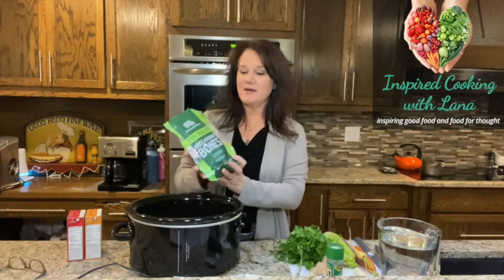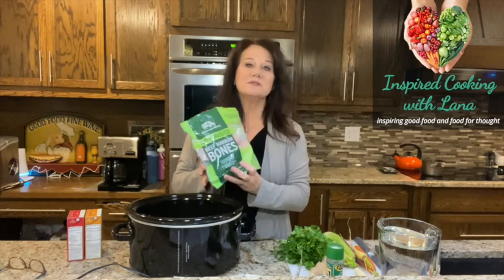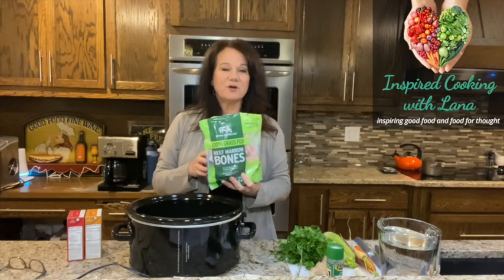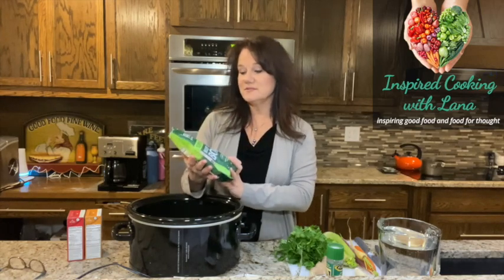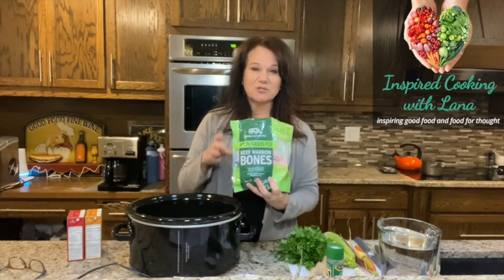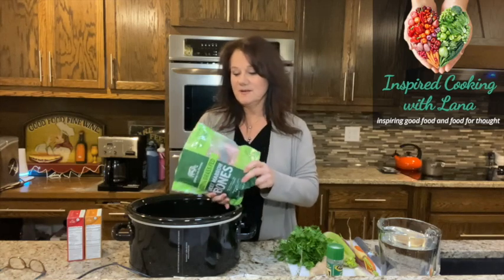I bought a bag of beef marrow bones. They're 100% grass-fed, no antibiotics. You definitely want quality bones. You do not want farm-raised antibiotics. You want to stay away from all of that. I got this at Sprouts, and this box I probably could do 2 batches, but since it's completely thawed, I am going to just put this all into one batch.